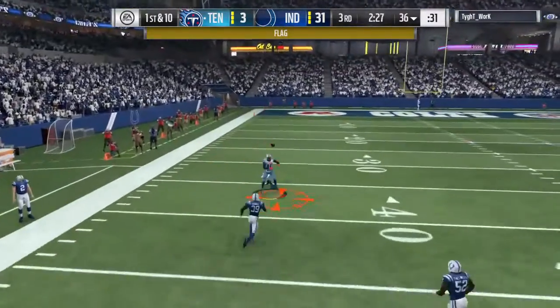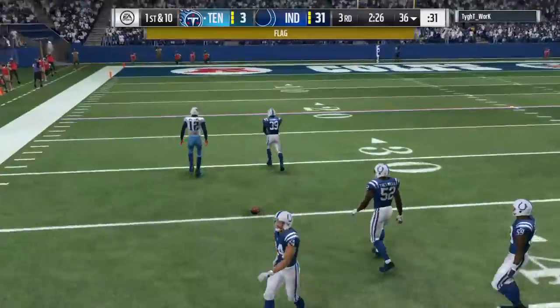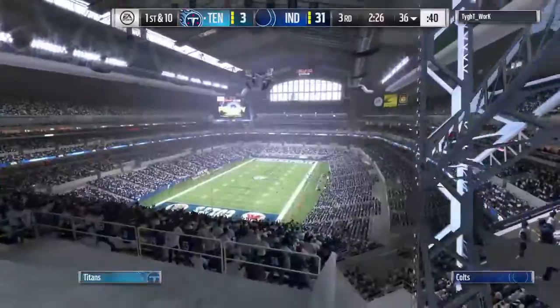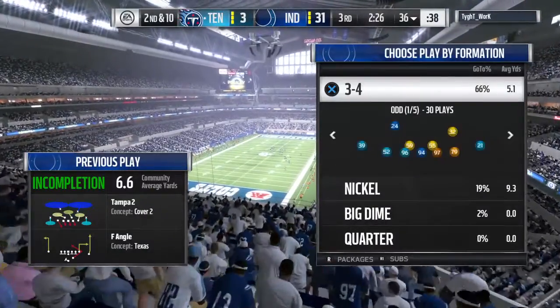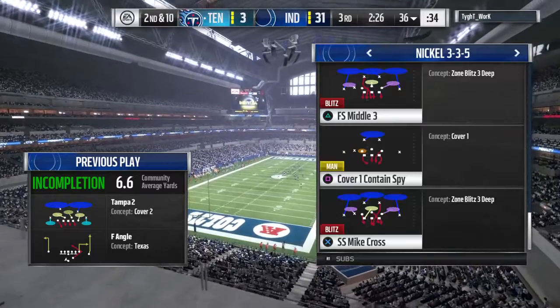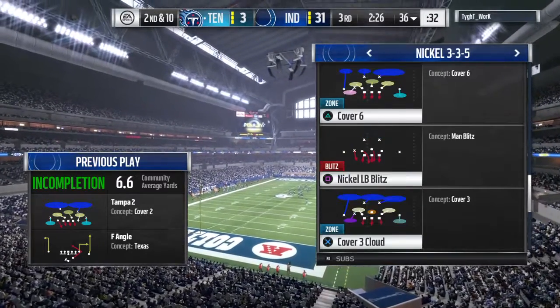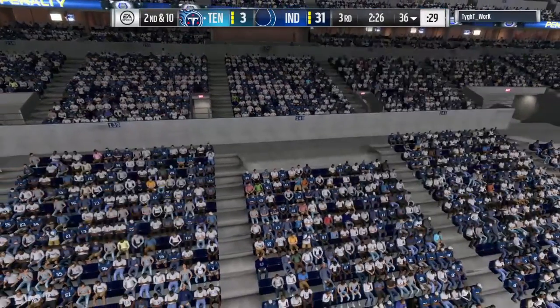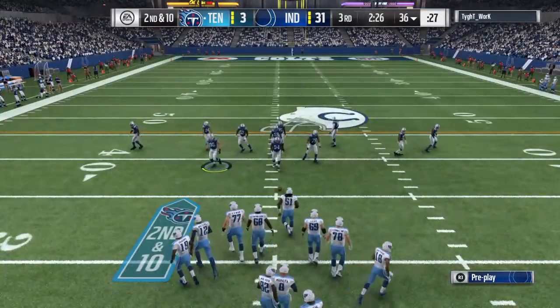Finding time. Trying to lay one up deep. And it's incomplete. Took a shot, couldn't connect. And on 2nd and 10 now.